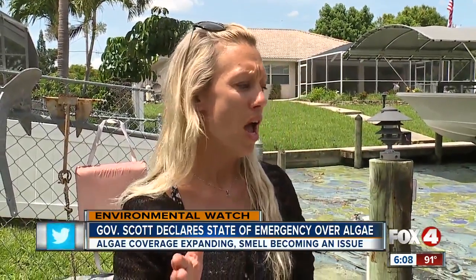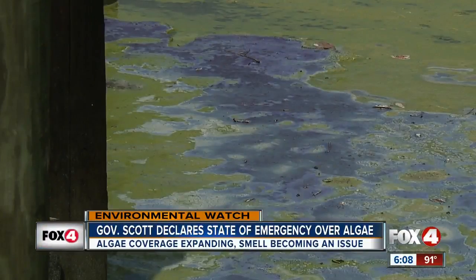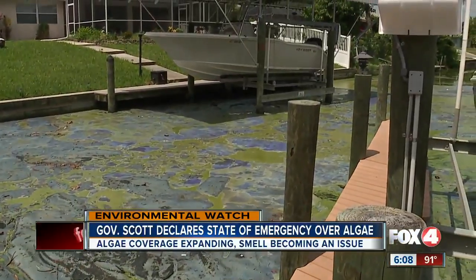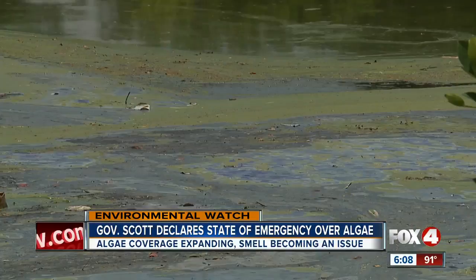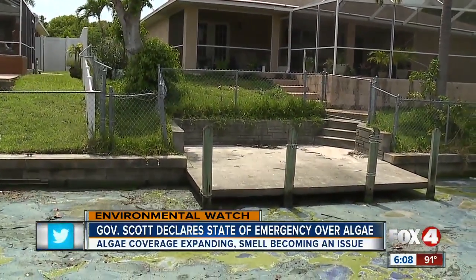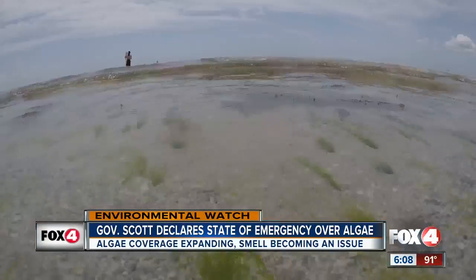What does that mean for us as the residents? Are you going to have somebody come in and remove this algae? If you live on a canal that looks something like this, the state of emergency could help you. The declaration directs the Department of Environmental Protection to give grants to local governments with funding to contract cleanup services. So hopefully this will be taken care of. It also dedicates more staff to sample and test water in affected areas. The declaration will also find additional storage for water from Lake Okeechobee, so the Army Corps of Engineers doesn't have to send water to our coast.